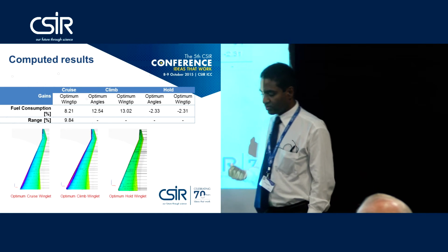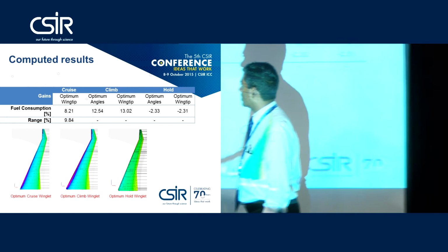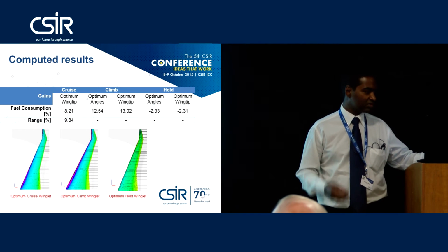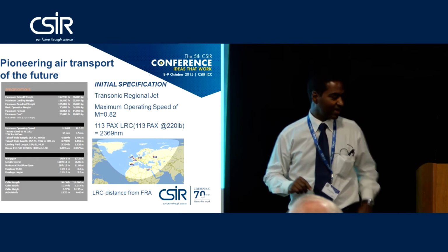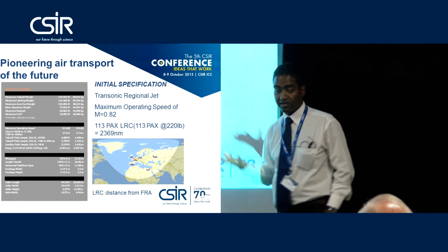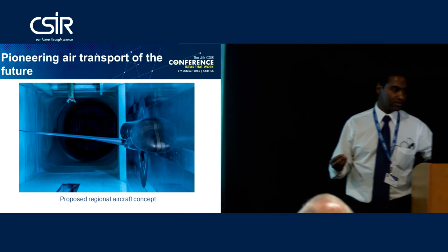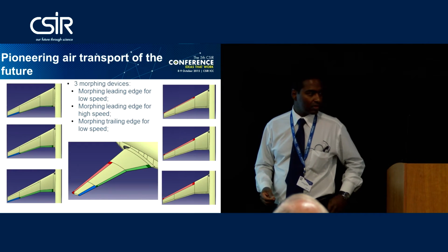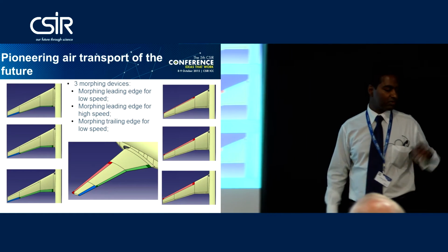From a computational point of view, they did some initial calculation. They said, if we change some wing configuration, we can get up to 10% increase in range, just with a simple modification of the wing geometry. Embraer said, that's not simple. We will never manufacture something like that. So they said, if we want to design an aircraft that carries 113 passengers and travels 2,300 nautical miles, we would want to modify the following. Just the leading edge and some trailing edges. And let's see what we can get out of that.